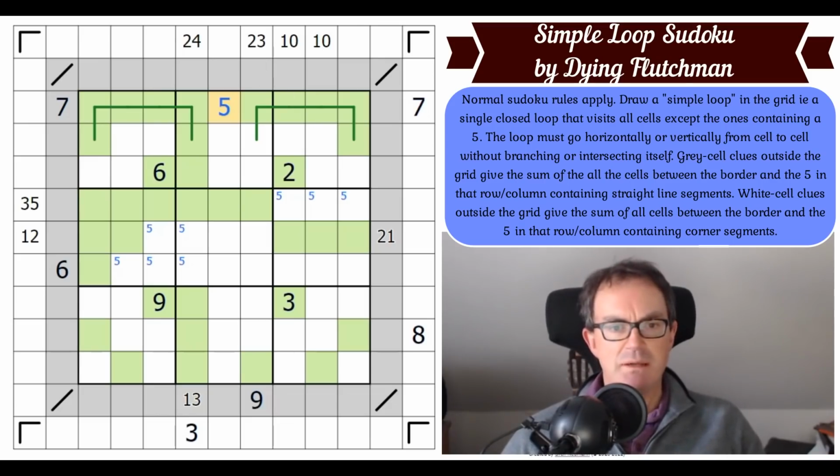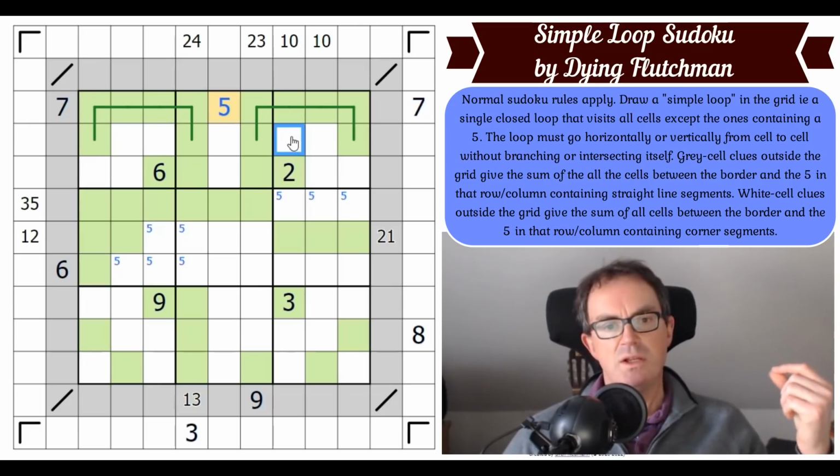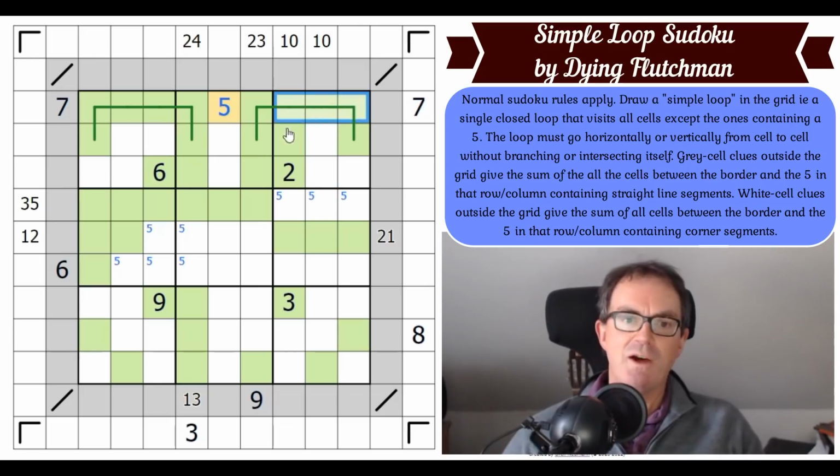Now, 23 must be at least 3 cells, so all of these are green. 10 must be at least... Yeah, hang on. That is a straight line segment, isn't it? So that's not even counted in this 10 clue. So we must have at least 2 clues on corners before we get to the 5. So that's got to be green. Yeah, we're going to get the 5 in box 3.